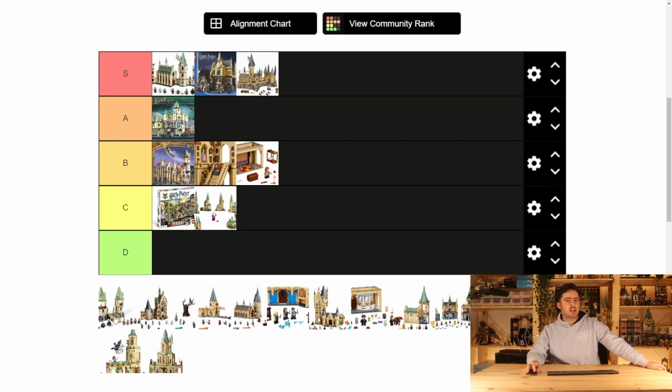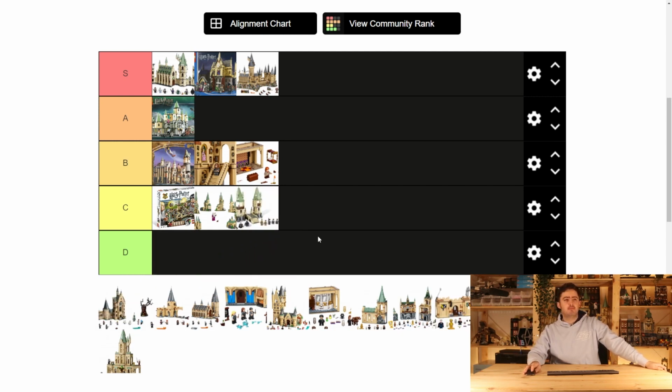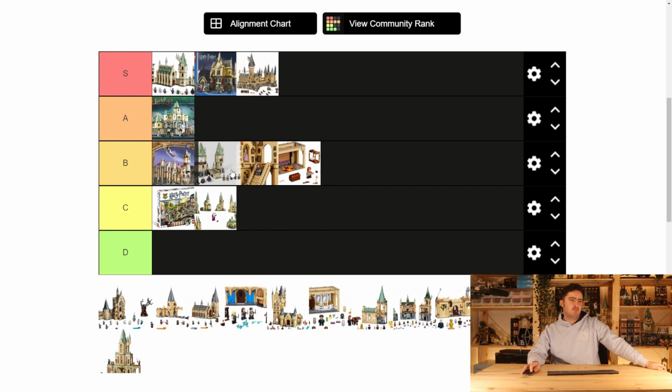Then we have the expansion to the 4th edition Hogwarts Castle, which was the Battle of Hogwarts set. This was the only Hogwarts Castle set based on the Deathly Hallows Part 2. And I think I'm going to put it... Yeah, I'm going to say it's better than the 2001 version.